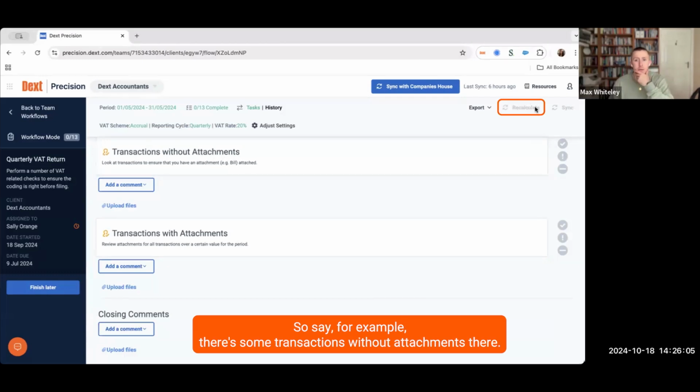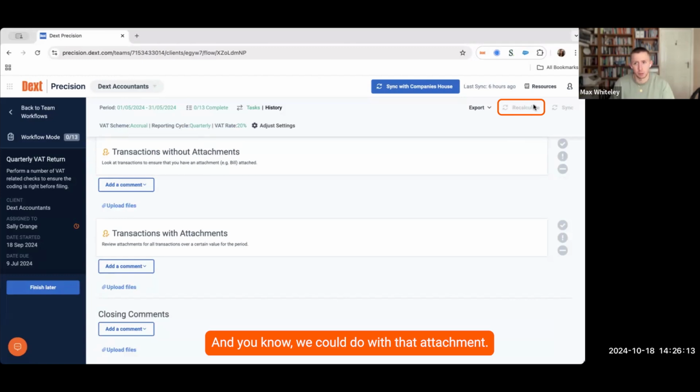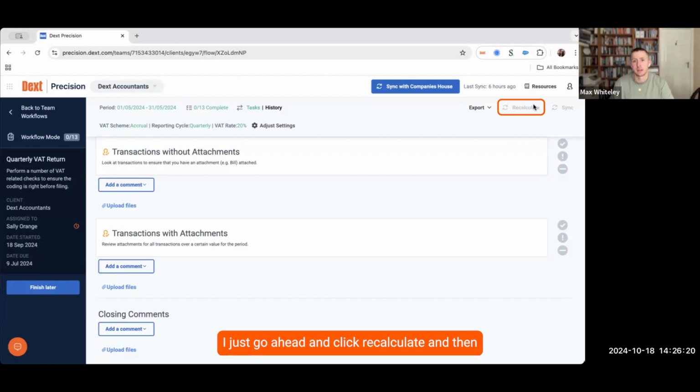So say, for example, there are some transactions without attachments there. I've noticed one that I really need to get an attachment for. Maybe they bought a van in the quarter and we really could do with that attachment. We then get the attachment, attach it into Xero or QuickBooks, I just click recalculate, and then that updates and removes it from that flow, doesn't it?